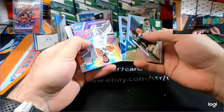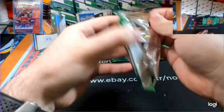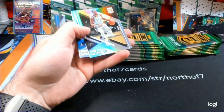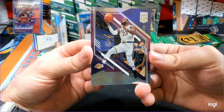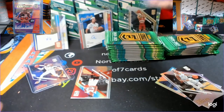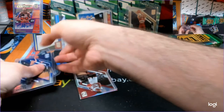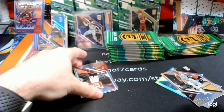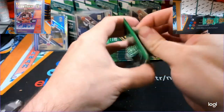Marcus Smart, Keldon Johnson, Donovan Mitchell, star status, Trent Jr., and Duncan Robinson. DeMar DeRozan, Luka, and LeBron, numbered 15 of 49. Congrats to the LeBron spots. There we go. Let's probably just leave this one too. Yay. Oh, did I touch the camera? Nah, it's fine. Two guys here are Oladipo and Jimmy Butler. So LeBron's got something finally.